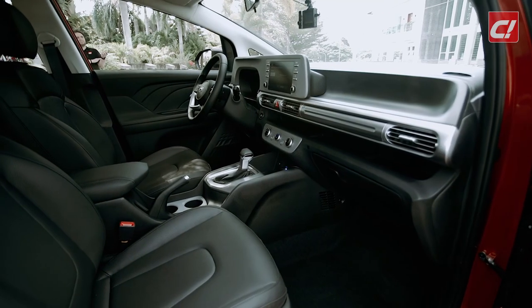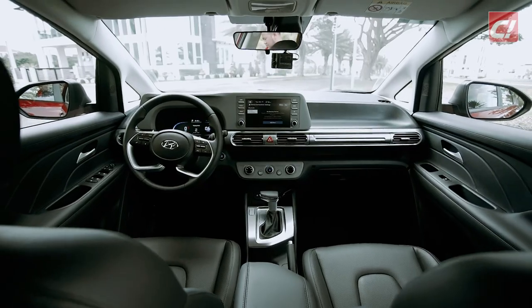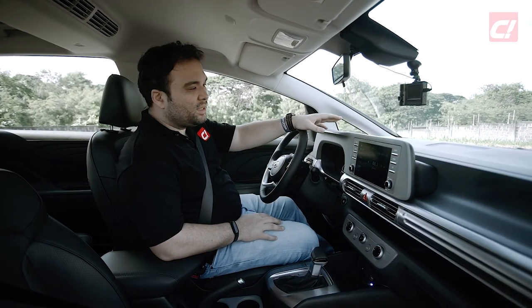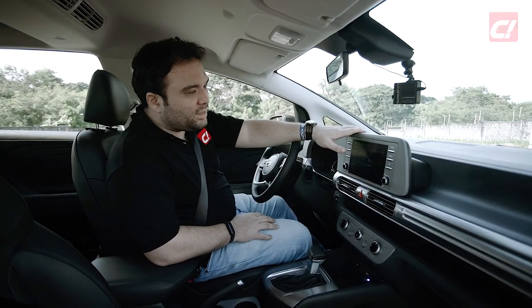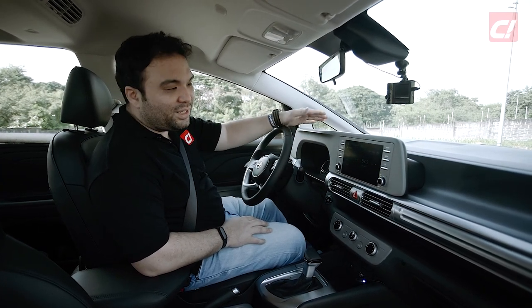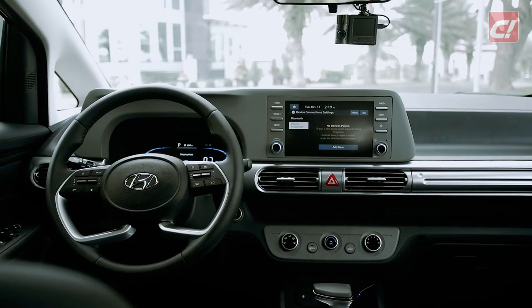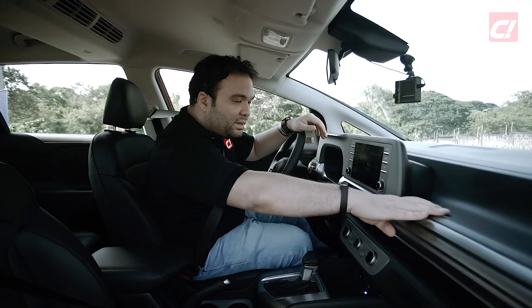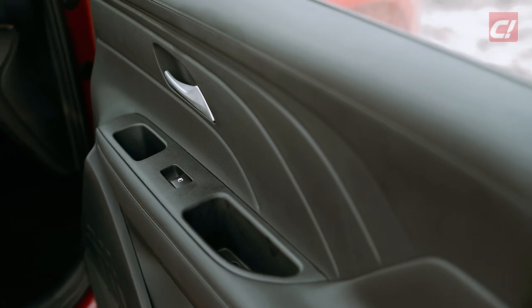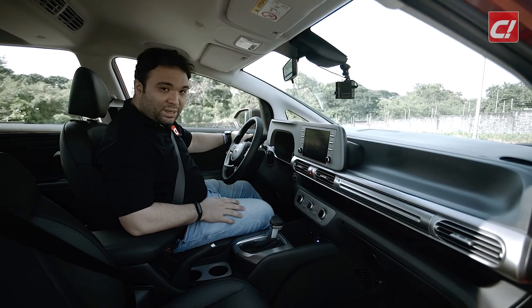So here we are inside the Stargazer. Looking around, you'll notice the parts where Hyundai decided to splurge and where they decided to cut costs. It took me a while to get used to this large plastic thing in front of us, but you know, after a while I actually like it. Hard plastics used around the cabin here. Here on the door panel, it looks like it has stitching, but this is plastic.